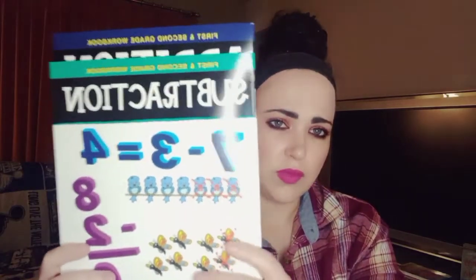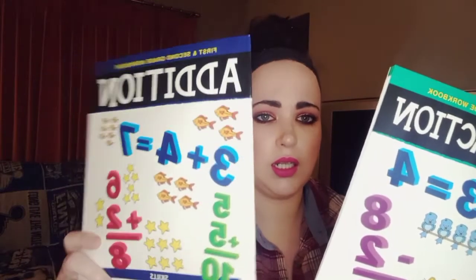I found these addition and subtraction books. They do say first and second grade workbooks, and we're doing kindergarten right now, but it doesn't hurt to have them. So I just got subtraction and addition. And we have been doing easy addition just to get his mind working and all of that. So we might do a little bit of this at some point, or I might just save it for the next year. I don't know yet. We'll see. But that's everything that I grabbed.